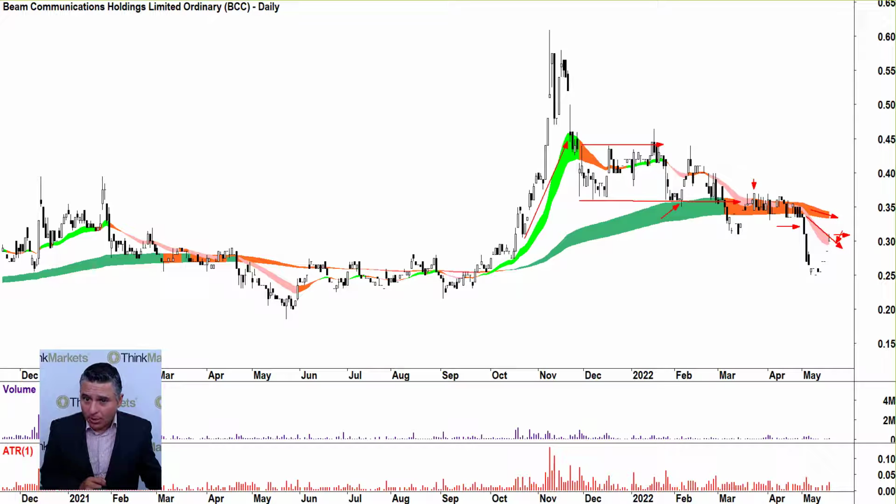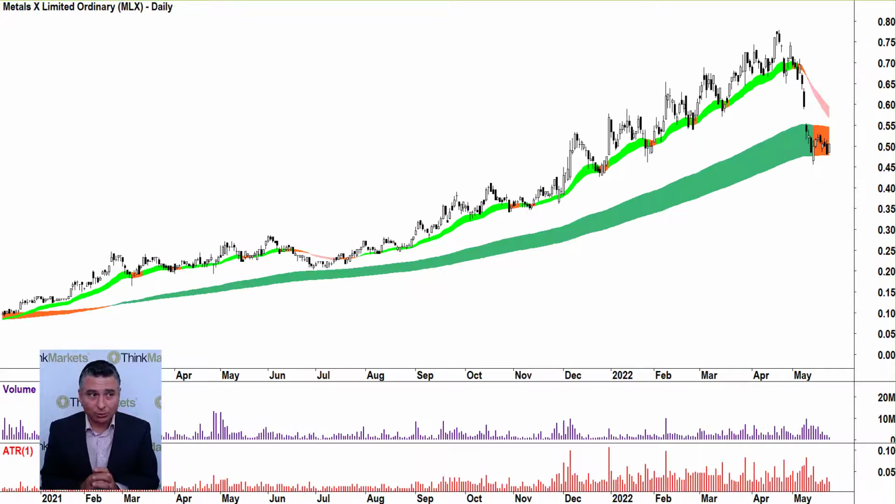That one was for Rob. This next one is for Chris. He's asking for MLX, which is Metals X. Ouch. Haven't looked at this one for a while because it hasn't been coming up in my scans. Why? Because it's unfortunately turned that little corner, hasn't it? It didn't give us a great deal of indication it was going to do so, to be fair.